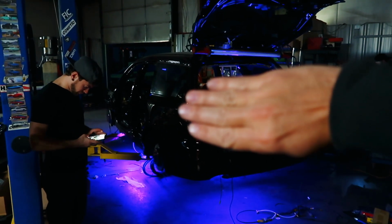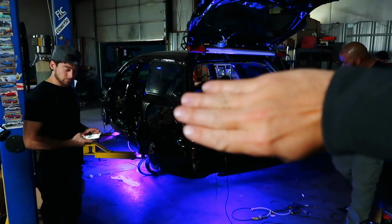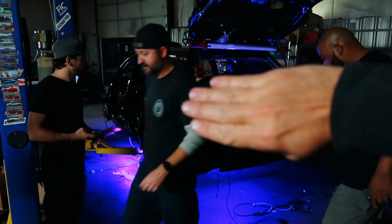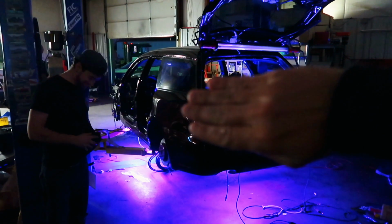There's still some work to get done, so I'm not going to show you guys it just yet, because that's one of the parts that's going to debut at SEMA, as well as some of the interior bits, as well as the car completed with the wheels and a bunch of other stuff. So we've got to be careful from here on out what we show you guys, because we do need to debut the car at SEMA.